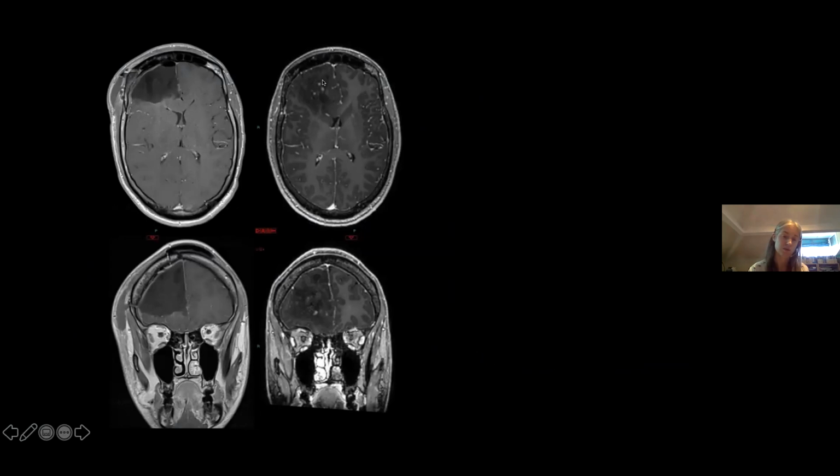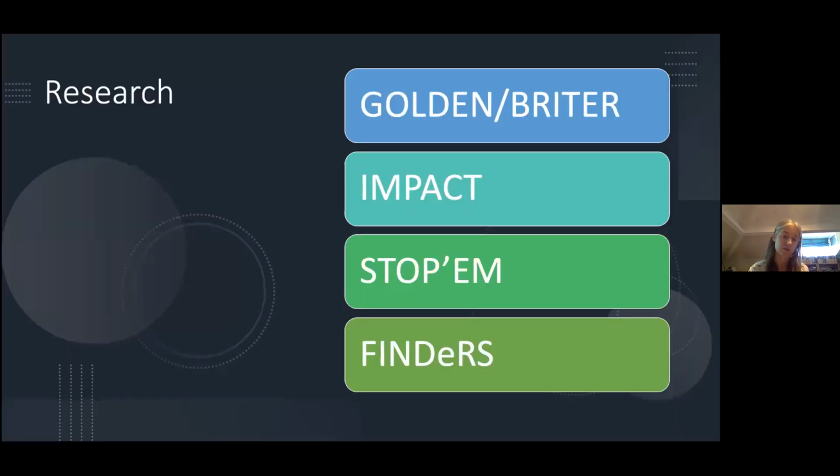On the preoperative imaging, we can tell if we've likely taken out the whole tumor. That's the aim of your surgery. I'm also involved in a lot of research. There's a lot of neuro-oncology research out there. It is often led by neurosurgeons and also neurologists, but they rely on the radiologist to provide the imaging support.